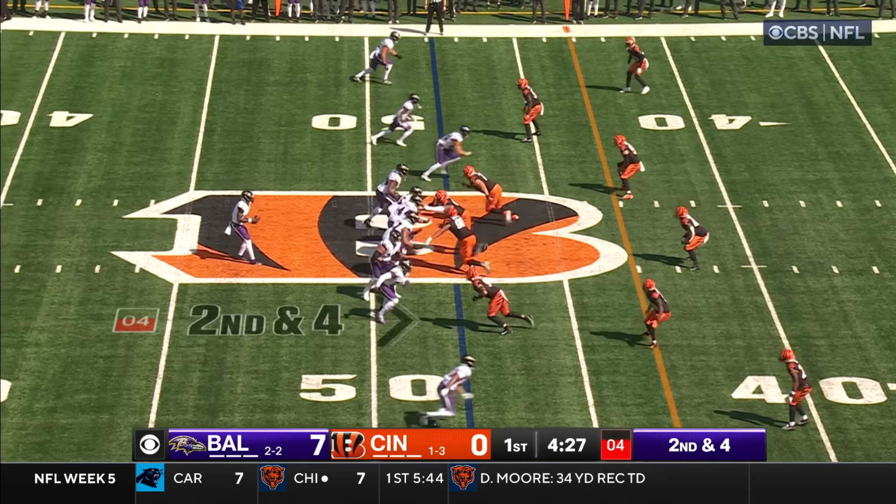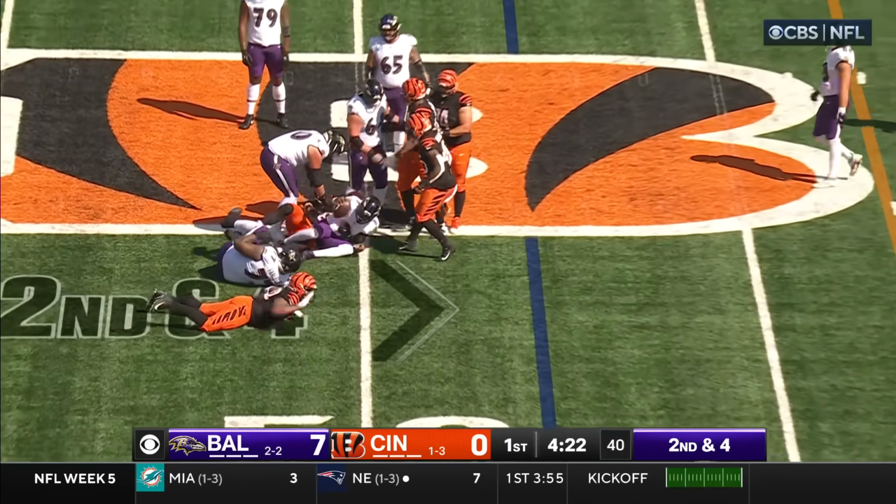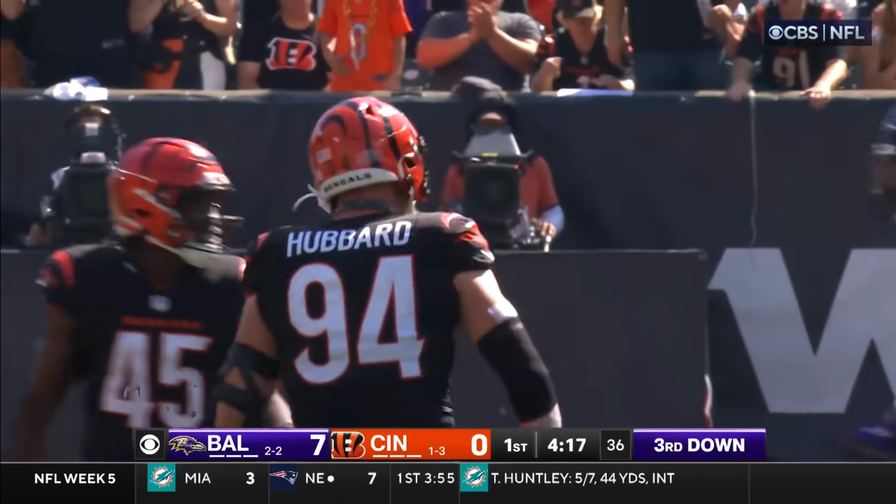2nd down and 4. Ooh, it crumbles quickly. Down he goes, falling ahead. Not much there. And it was Hubbard with another nice play.